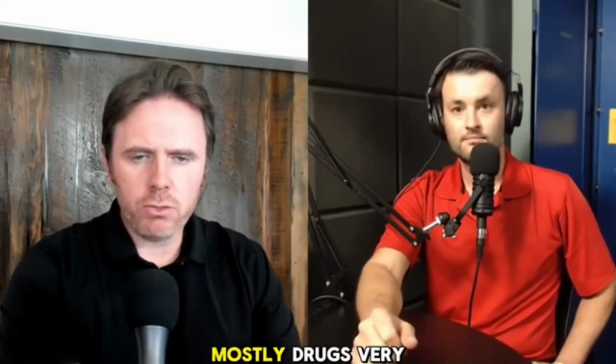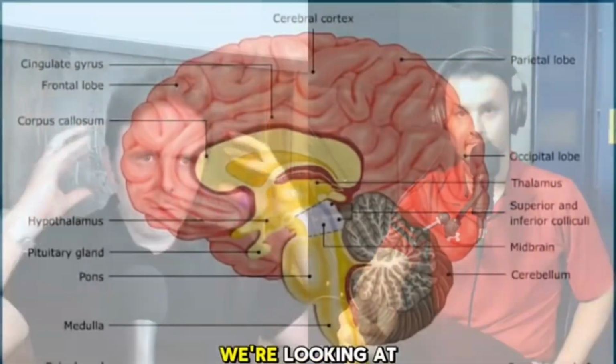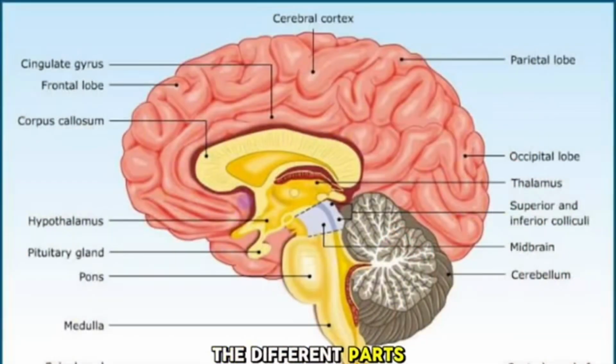neurology. Because we look at most neurologists' tools, right? It's going to be mostly drugs. Very, very little on the surgery side, unless there's some kind of an acute bleed. Then you're going to a neurosurgeon, right? But for the most part, it's going to be medication. Where we're looking at the cortex, the hemispheres, the different parts of the brain and how they manifest symptomatically with movements or functional testing. And then you're providing stimulus to bring some of those parts of the brain up.